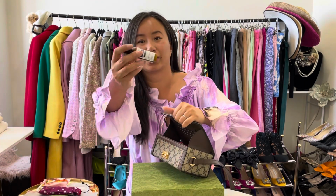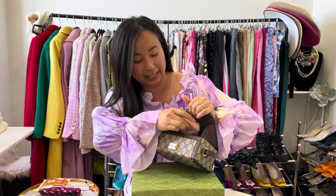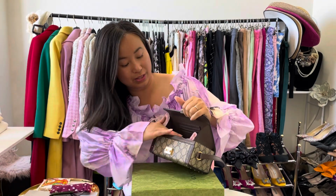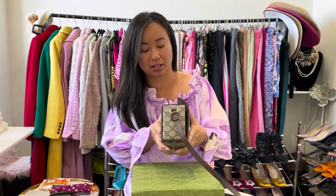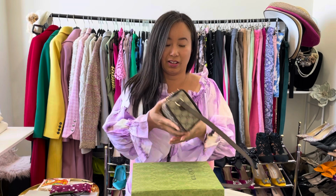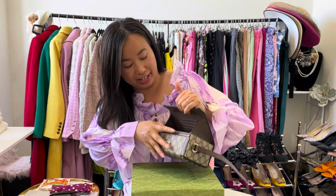Some people might have a little lotion or hand sanitizer. And then I've got a little pouch with my bag hook. I think that's all that's going to fit. Maybe a thin card holder type thing. This is what it looks like inside right now. Close it. Okay, lock. So that's what fits.